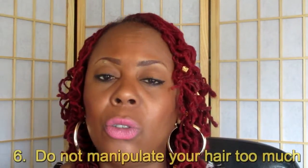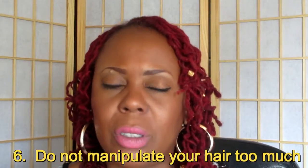My next tip would be do not manipulate your hair too much. Don't do a lot of styles. Meaning, all the snatchback styles, the ponytails, the flat twists. It's good to do those for your hair. It's good to do different styles, but not to manipulate too much, because with that, you have to let your hair rest. You have to let your locks rest.